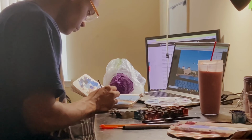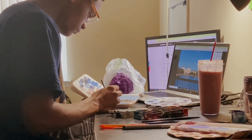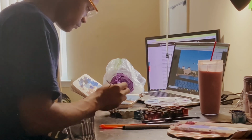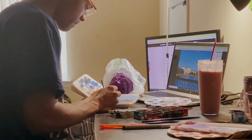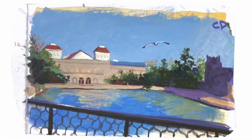And you can see I have a little reference put up. I really just used a reference for structure and the anatomy of the buildings and the composition of the painting, because the colors aren't quite accurate. They never really are on pictures, but I tried my best.